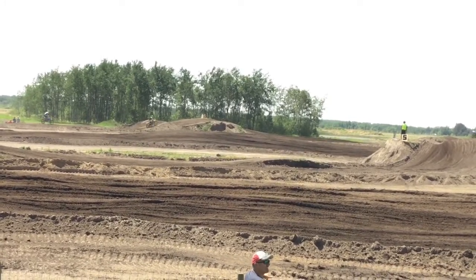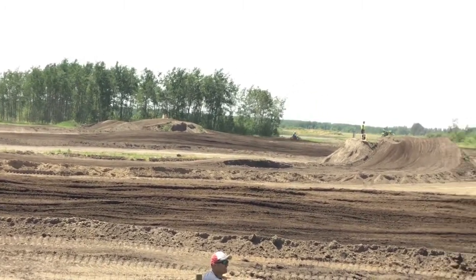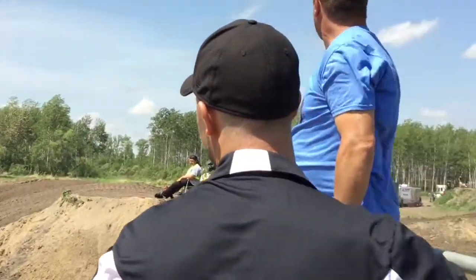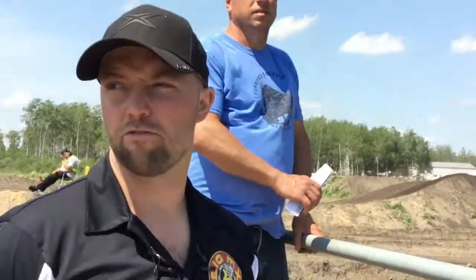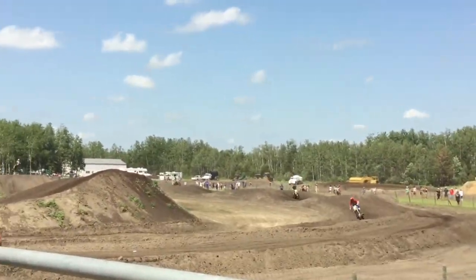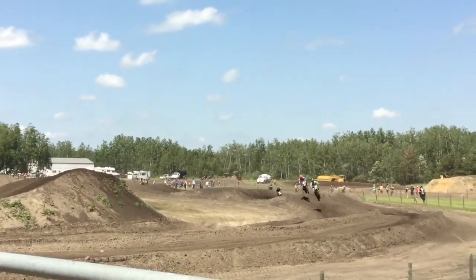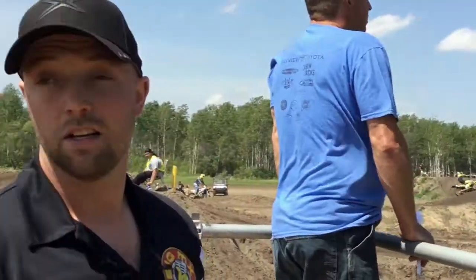Like Josh Firmer seriously giving chase here. He wants to go out and get Daniska. A great ride so far from Firmer. Slight mistake there from Firmer, but he keeps it on 2 wheels.